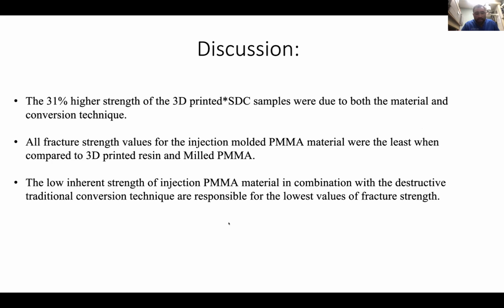And why is smart denture conversion statistically significant in making a stronger prosthesis no matter what material? It's because of the destructive step in the traditional conversion technique. To accommodate the long temporary cylinders, you have to bore out a huge hole into your denture, which is obviously going to weaken your temporary dentures, and which obviously weakened these specimens.